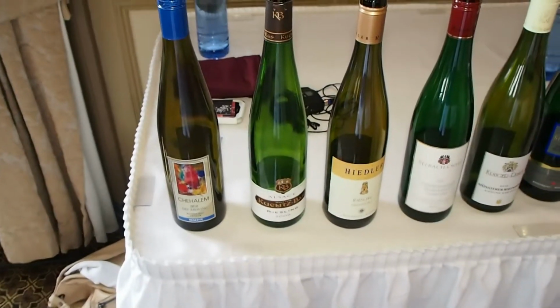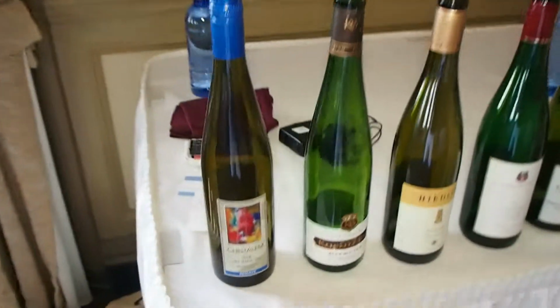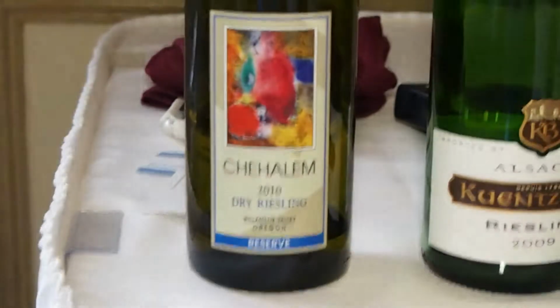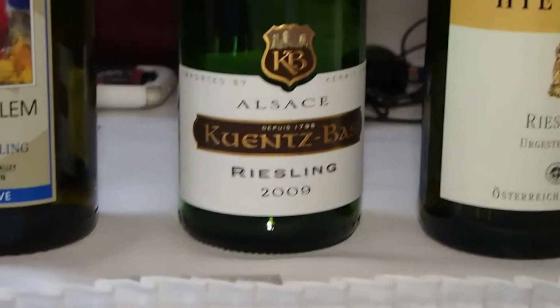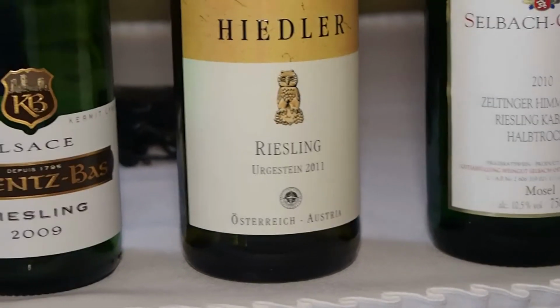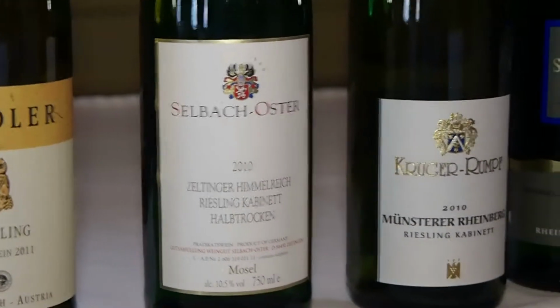Which is from Alsace, France. Okay, now what was this one here? This is Chehalem. This is from the Willamette Valley in Oregon. Then we have Kunstbas from Alsace, France, which is at the edge of Germany, but it's in France. And then we have Hiedler from the Urgestein vineyard in the Kamptal region of Austria. Then we have 3 from Germany, and they're all a little unique.